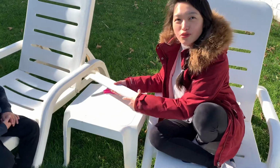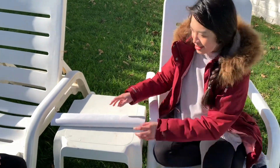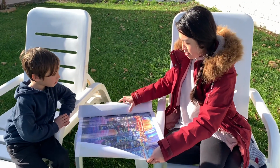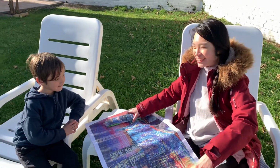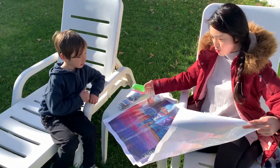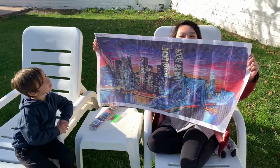We haven't finished the first one that they sent, the colorful tree. This time they sent... So happy. This is the one who chose this picture. Ta-da! Can you see it?